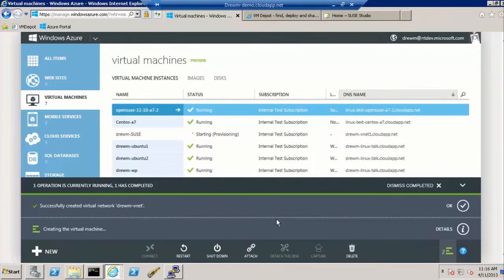So a typical design point is creating a virtual network, and then for each tier of the application, putting it in its own cloud service. That'll give you an endpoint for load balancing. You can do availability groups, but then connect those cloud services together as part of that virtual network, so that they all can talk to each other on that data center side of the network.